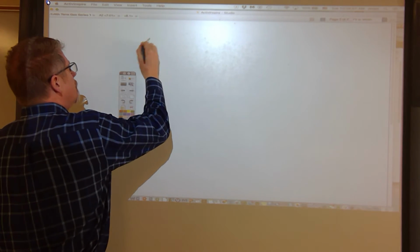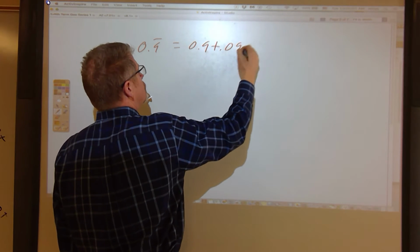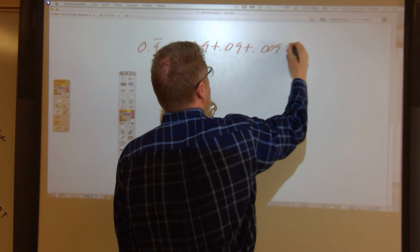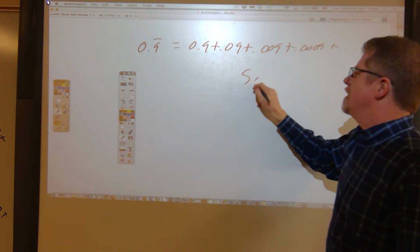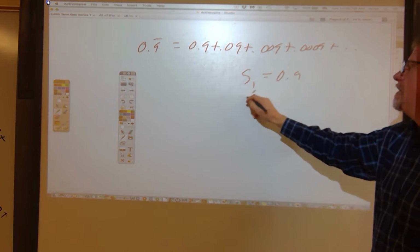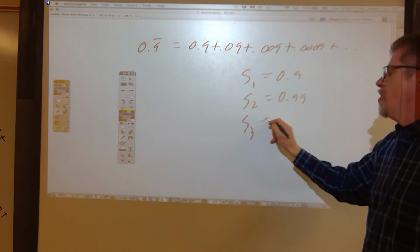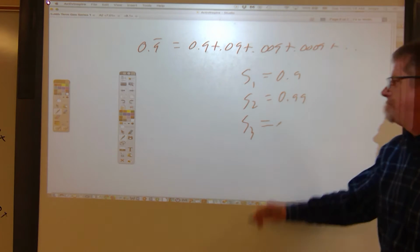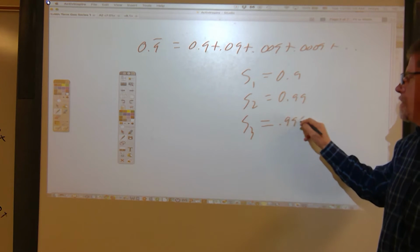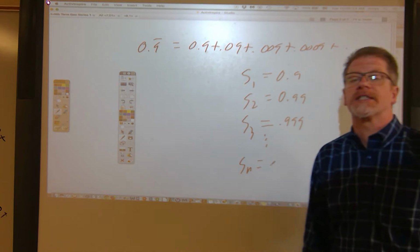You're all familiar with series that converge. Like, for example, 0.9 repeating is a series. It's 0.9 plus 0.09. You don't have to write this down. You're familiar with it from when you were a little kid. So what's the sequence of partial sums? The first partial sum is 0.9. The sum of the first two terms is 0.99. What's the third partial sum of 0.9 repeating? Class? 0.999. So what's the nth partial sum?